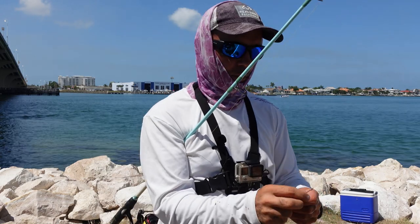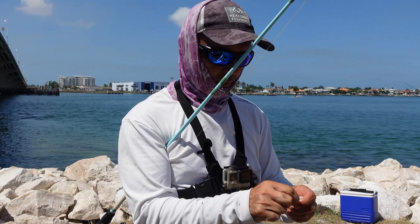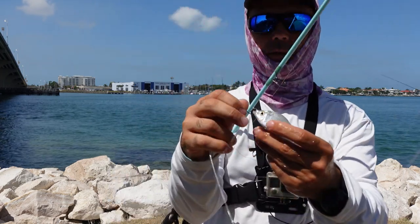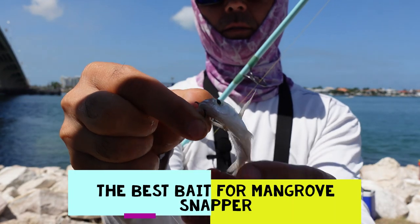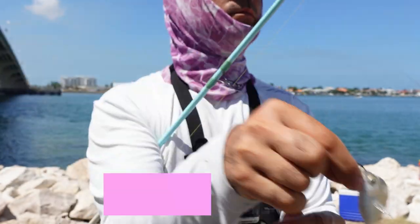I have some good sized mojarras. Good sized mojarras. Doing the head right now, they were stealing from me earlier. So this works much better. Right there. There you have it. Best I can do. Right there, guys. Boom.